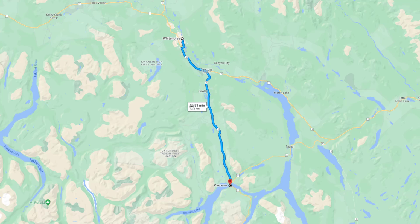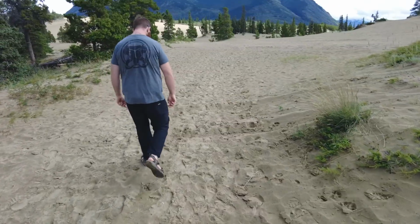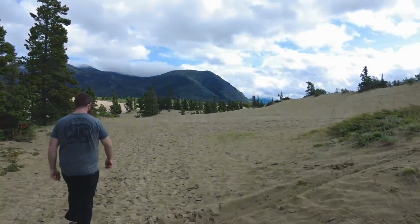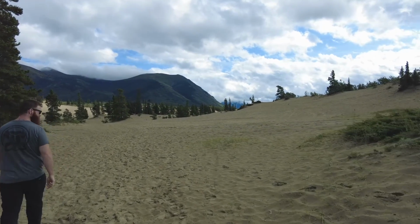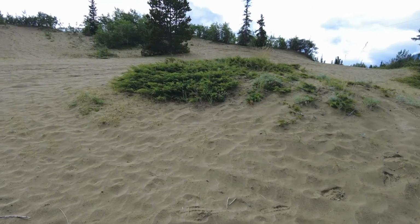Slight detour off of the Alaska Highway, a little south of Whitehorse. You've got the town of Carcross and the famous Carcross Desert. Interestingly enough, it's not actually a desert. Deserts are defined by the amount of precipitation and the arid landscape. This, however, is the remnants of a glacial lake. So there used to be a glacier, then it melted, then it flowed away, and this is what was left.